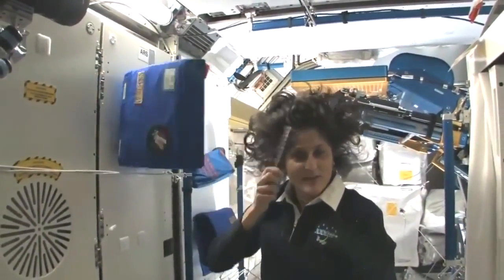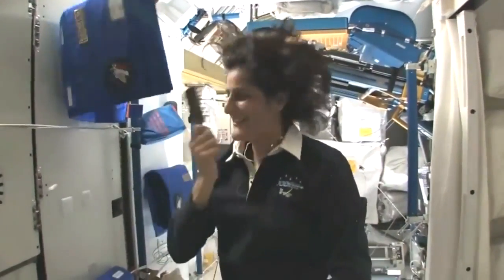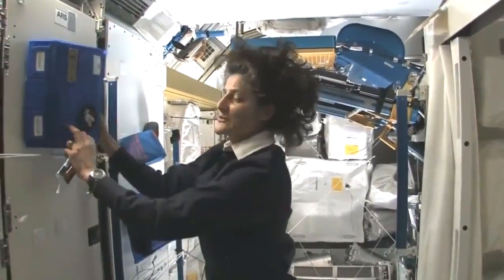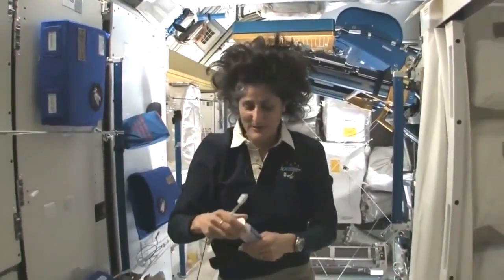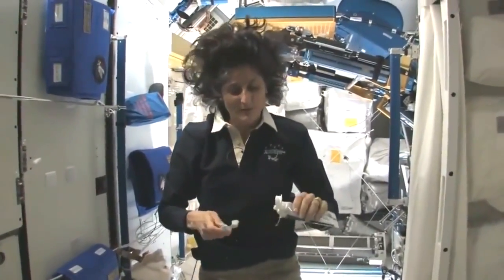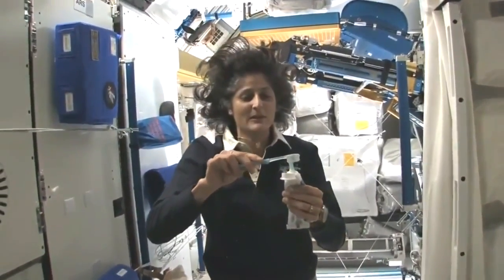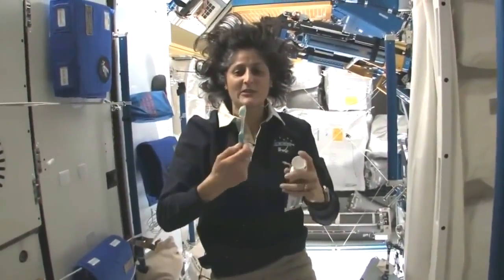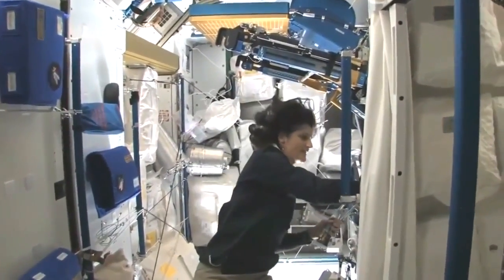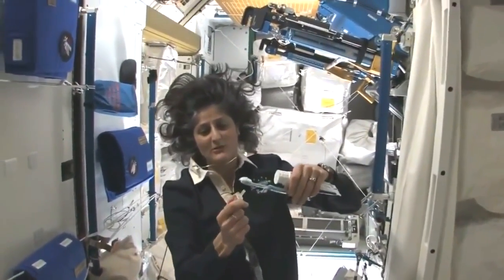See how much better the brush makes my hair look? I'm just joking. It still stands up straight. It doesn't matter where you are, it's always going to stand up straight while you're up in space. A lot of people ask about toothbrush and toothpaste. Luckily, toothpaste is sticky, so it sticks to your toothbrush, no problem. Another cool thing is that water sticks to your toothbrush too.